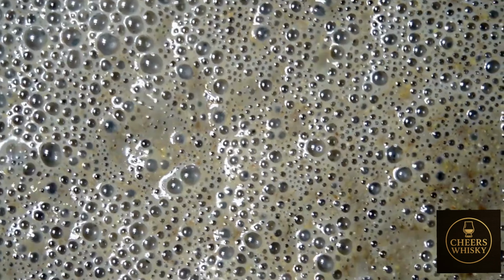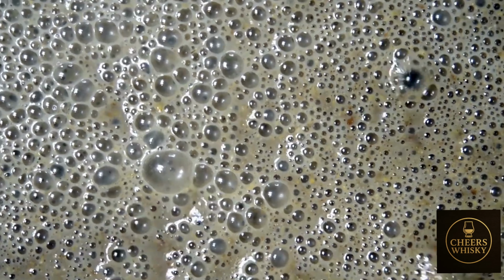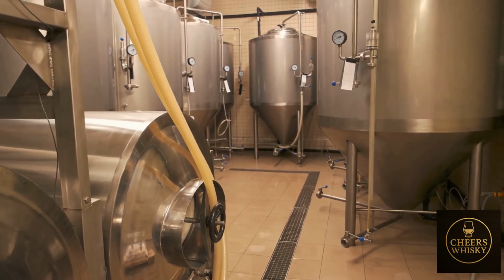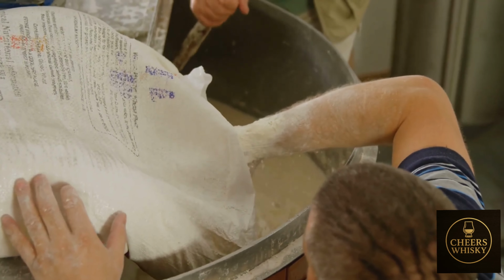Fermentation is the heart and soul of whiskey production, the magical process by which sugars are transformed into alcohol. The cooled wort is transferred to large fermentation vessels, typically made of stainless steel or traditional wooden washbacks. Yeast is added, and the mixture is left to ferment for several days.